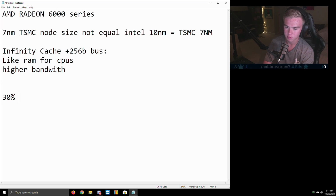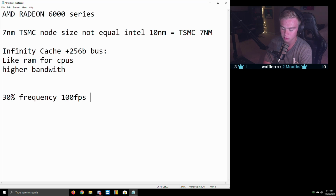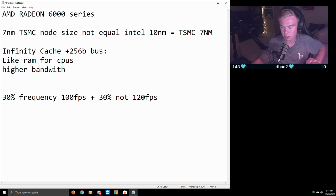Anyways, you have 30% frequency. This really doesn't mean anything. Like this is irrelevant because let's say you're getting 100 FPS, plus 30% does not equal 130 FPS. That might be something like 120 FPS. It all just depends on architecture, and frequency is literally irrelevant in all of these parts. If you've watched videos before, you'll probably have heard that before. I just thought that's really important to understand, so people don't think I'm dumb if they skip through this video. So I had to make sure I write 130 FPS.